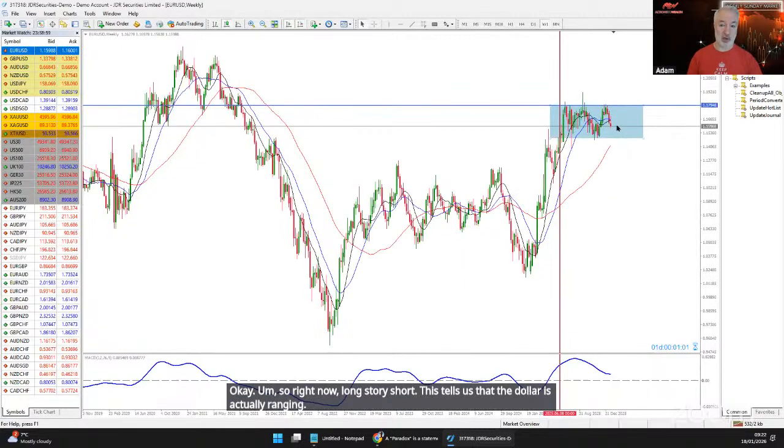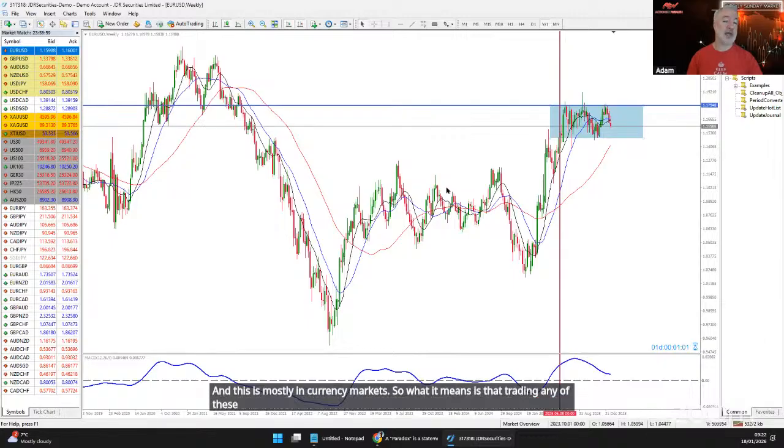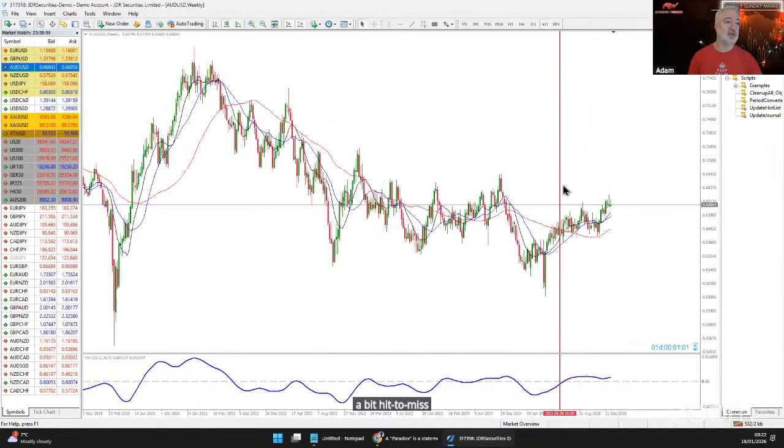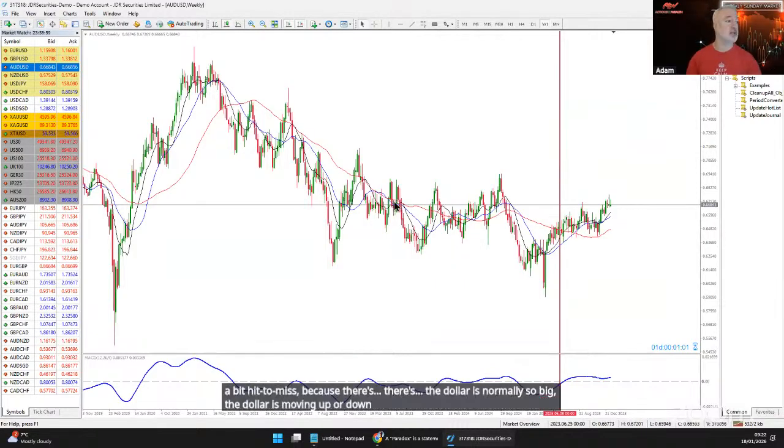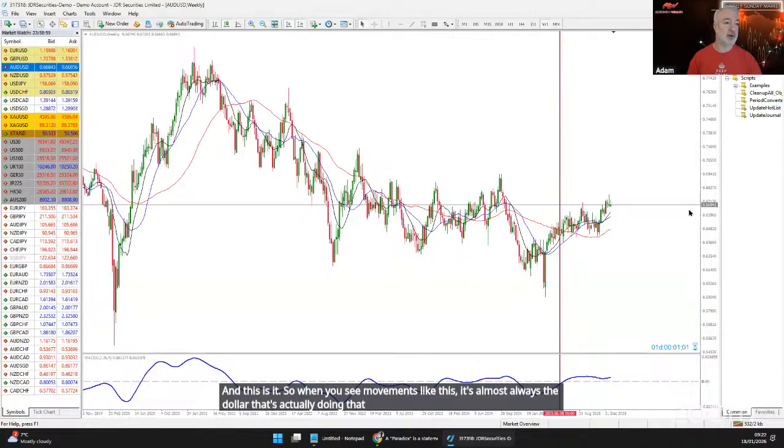The dollar's not going anywhere. And this is mostly in currency markets. So what it means is that trading any of these, any of the majors, is a bit hit and miss, because the dollar is normally so big, the dollar is moving up or down and it creates these trends. And this is it. So when you see movements like this, it's almost always the dollar that's actually doing that. The US dollar is the bigger part.